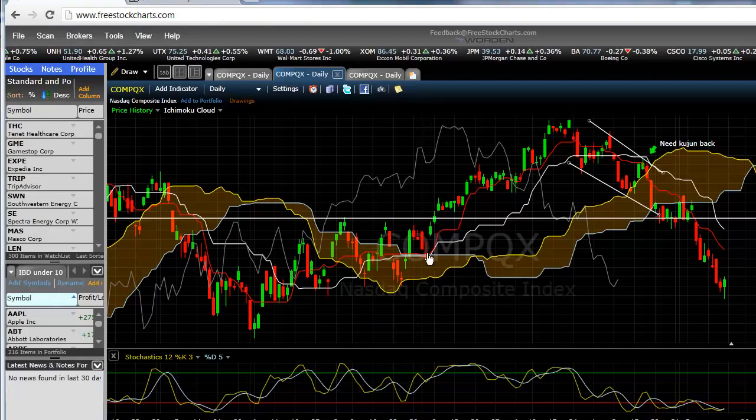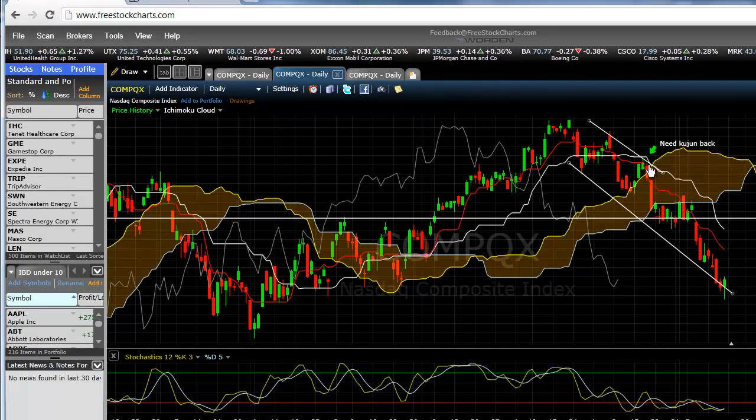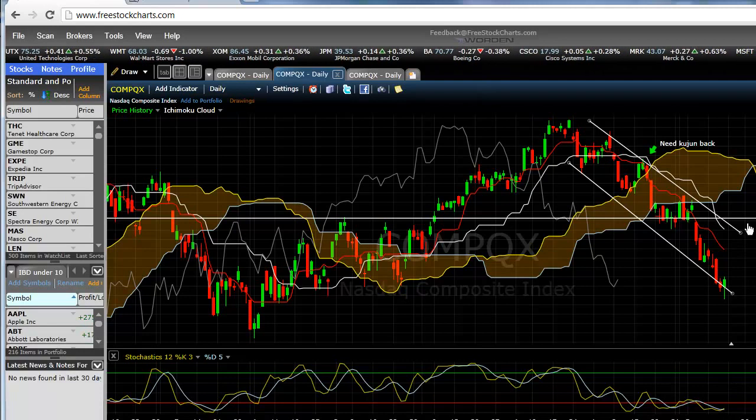Okay, going back to the composite, we can see they have really sold off quite substantially down below the Kumo. Okay, now Chikou is turning, and stochastics is oversold.